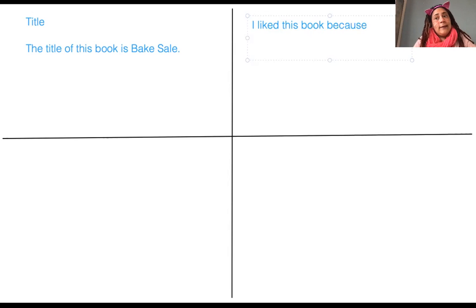But if you didn't like this book too much, guess what? I want you to tell me, okay? So your sentence will look like this. I did not like this book because, okay? So you're going to decide in this second box whether you like this book or not. And if you liked it, you're going to write, I liked this book because, and you tell me why. Or if you did not like it, you're going to write, I did not like this book because, and again, you're going to tell me why. Remember that your sentences need to start with a capital and end with a period.